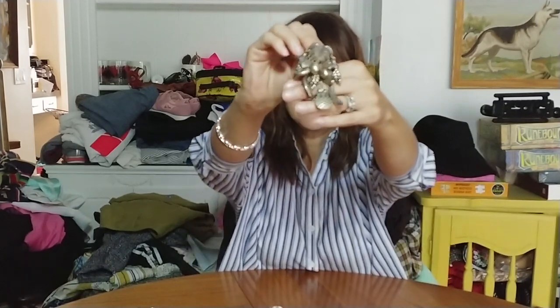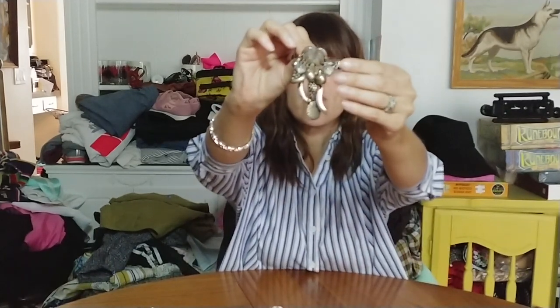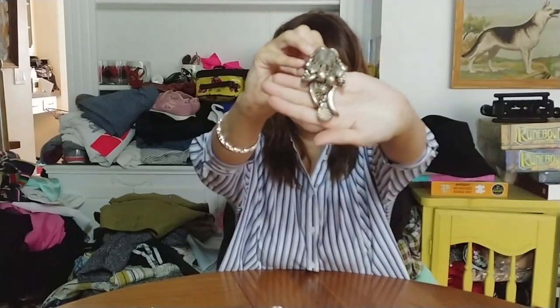But this is my very favorite of everything. So just like I like wood and I like parrots, I also like fruit. And these were too cute. These are a little palm tree with all kinds of little fruits dangling. So there's bananas and pineapples and grapes. And they're lightweight, but they're still a clip.